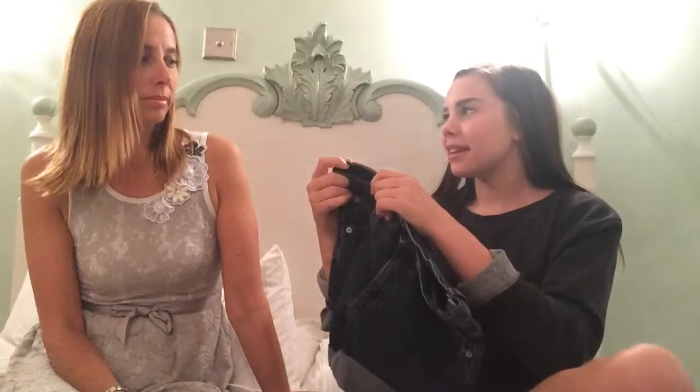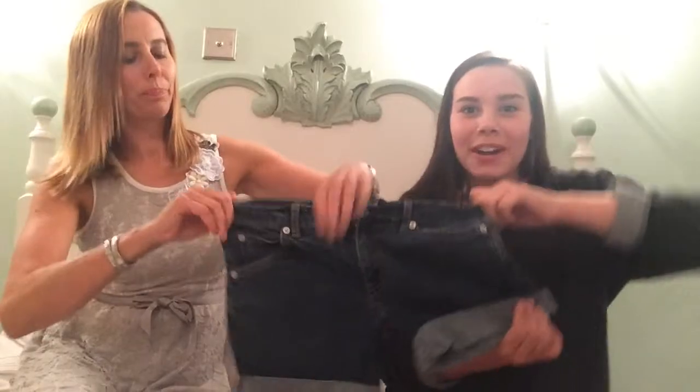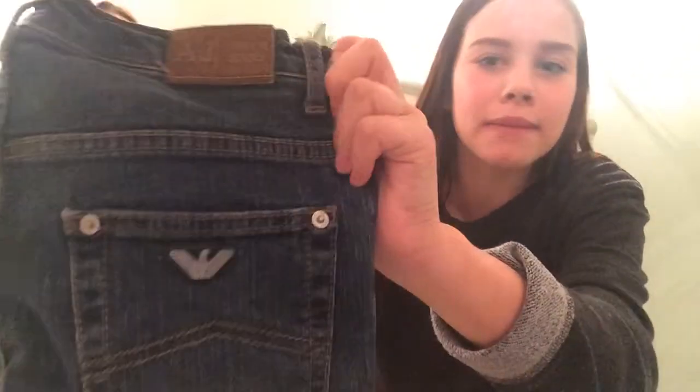And they're from Armani, so obviously it's a good brand. But how much did I pay for these? About £2, those ones. They go with everything because they're denim. Got the little Armani things there.